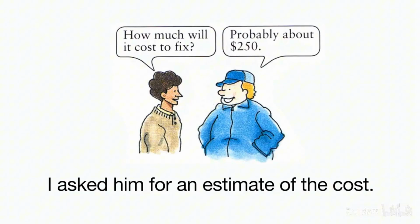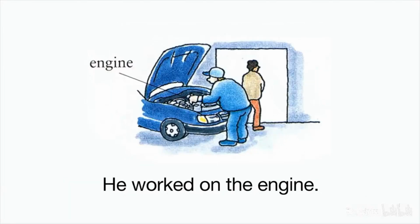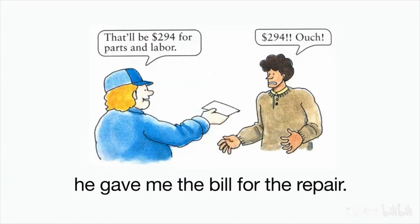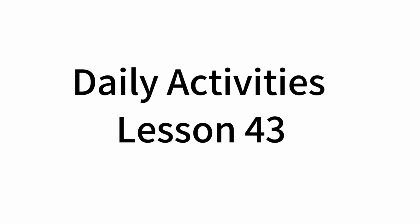Probably about $250. He worked on the engine. When I came back later to pick up the car, "Is it ready yet?" "It's ready." He gave me the bill for the repair. "That'll be $294 for parts and labor." $294? Ouch!